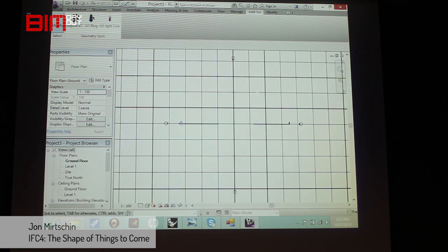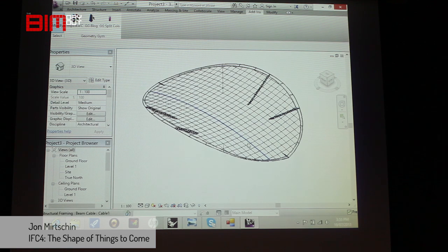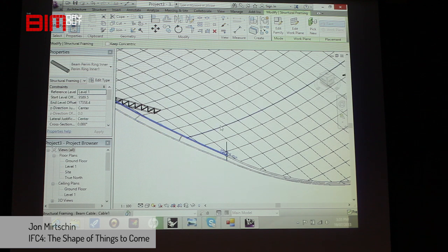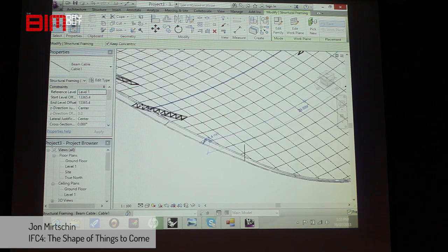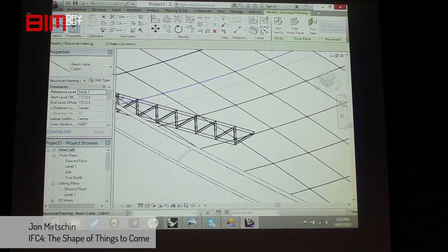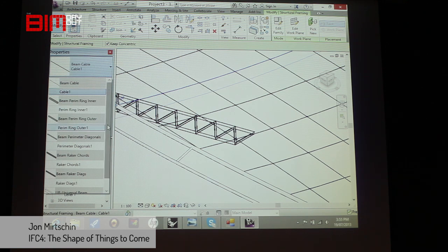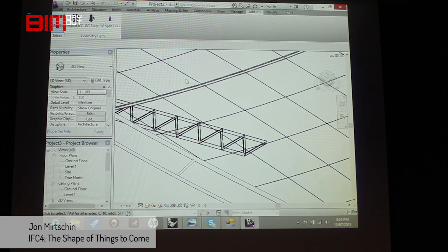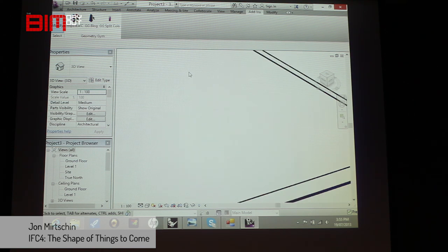Okay, so now I can zoom in on 3D. And we do have, as I said, native Revit objects. We have physical members, we have cables, and again, you know, it is native Revit objects. So I think there's one structural beam loaded in this architectural template, and I can change that cable to be a universal beam or some other shape or profile as I might need. Okay, questions on that?